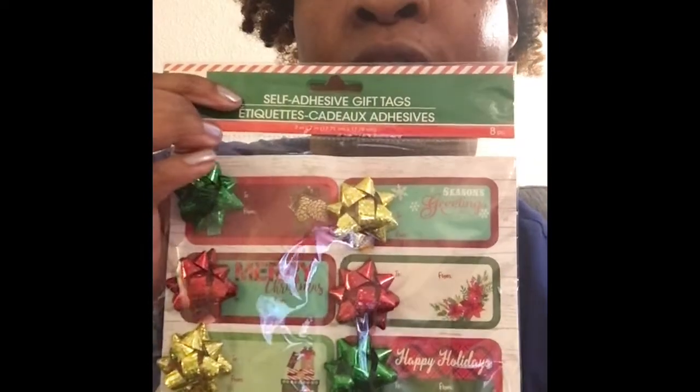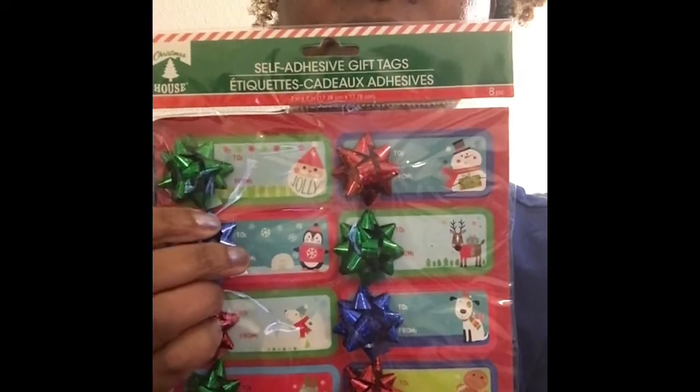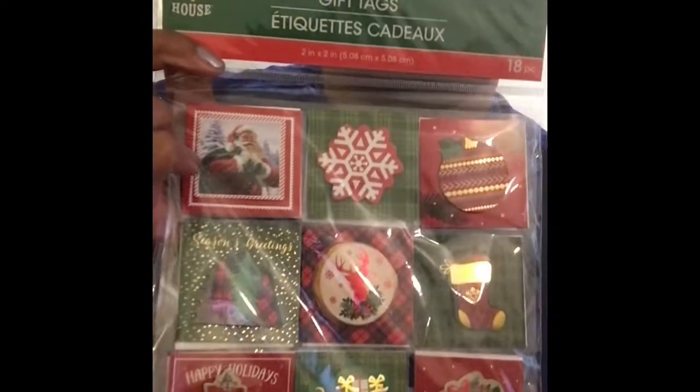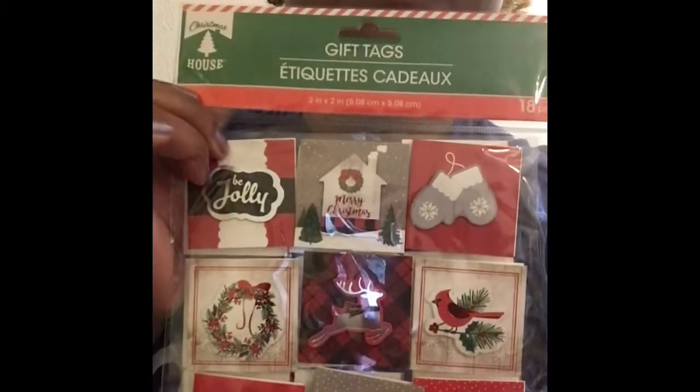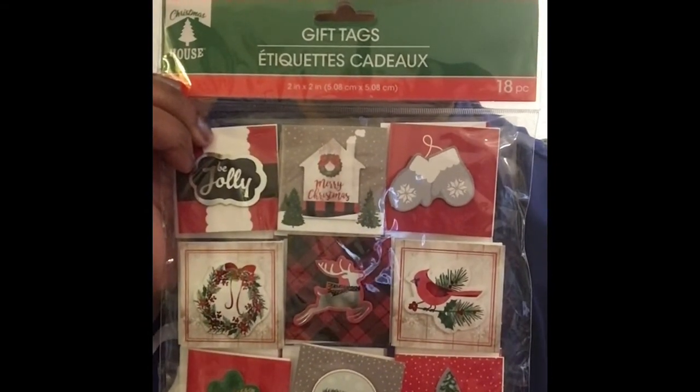We also have some gift tags with the bows. I thought that was so adorable. These have different sayings on them. Here's another pack that's different. Here are some gift tags. These are like little cards. They are so pretty. As you can see, they open up so you can write on the inside. Here are different designs. I'm not even telling y'all how many you get in there, but you can see it on there. 18. So pretty.